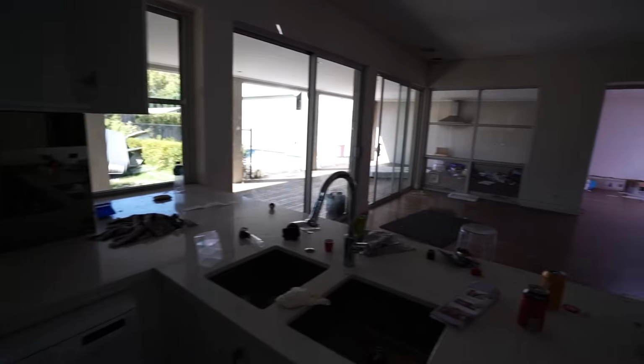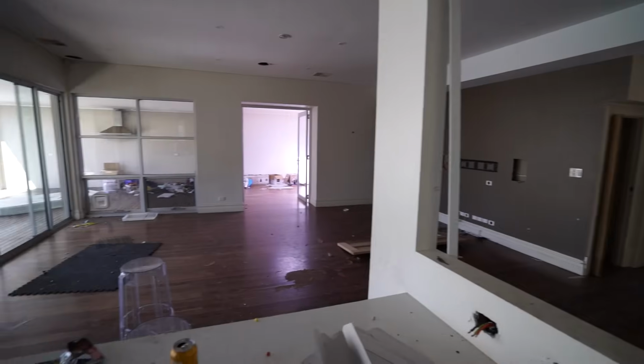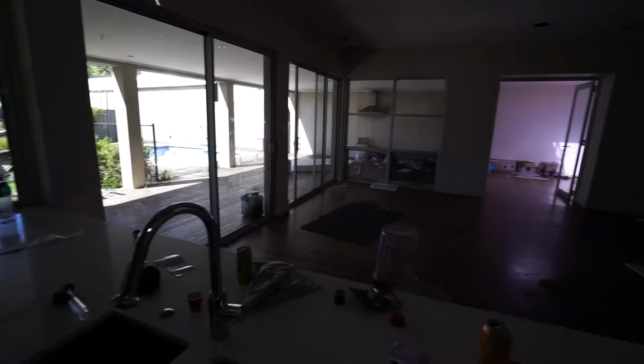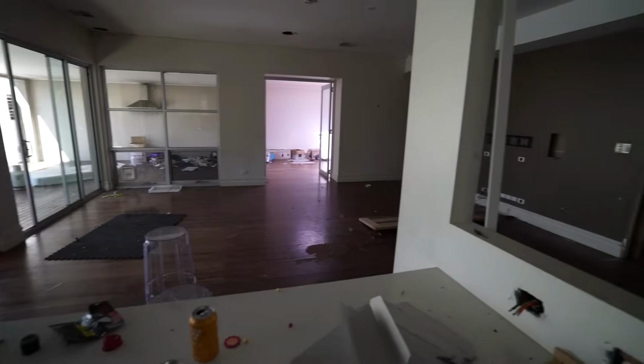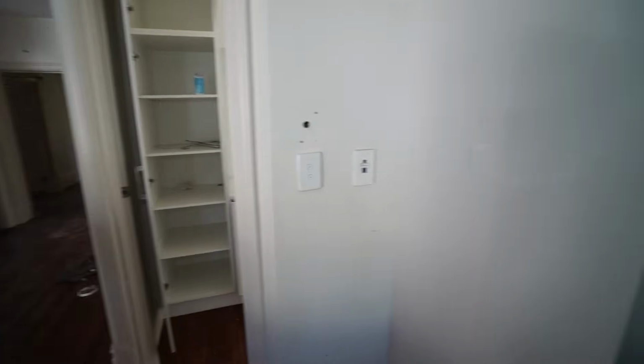So this being in Norwood and already this kind of extension, and the fact that they're going to knock it down shows how wealthy they are, and what's probably going to go up in its place.